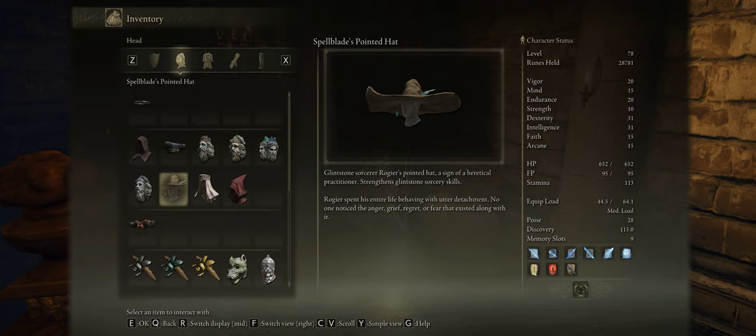Roger spent his entire life behaving with utter detachment. No one noticed the anger, grief, regret, or fear that existed along with it.